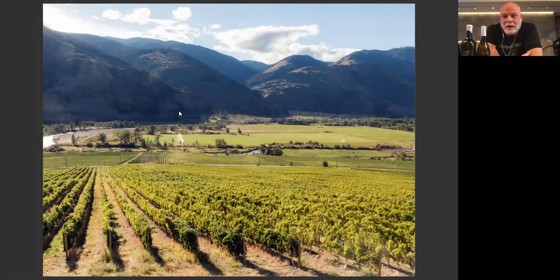And then we come to the Similkameen. So this is the Similkameen Valley. If you've never been there, it is a slice of heaven. It is a winding, slow little lazy river going through this valley, and vineyards lining each side. It's literally like going into Europe and to some of the great wine regions in Europe.